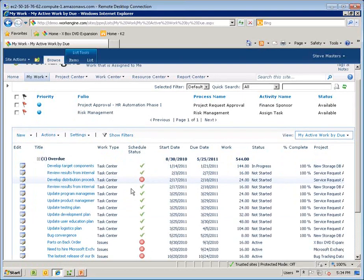What kind of work is it, or what kind of task is it? What's the overall status of this as it relates to the schedule? When does it need to start, or when does it start, and when does it need to finish? How much work is assigned to it? What's the status, and what's the overall % complete? And which project or initiative is this aligned with or associated with?